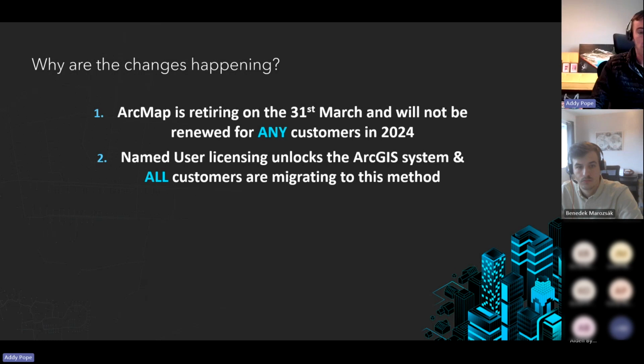Okay, so named user licenses, and why are we making that change? Well, really, named users unlock more of the ArcGIS system than a license code for one product. And all customers in the Esri landscape will be migrating to that method of licensing over 2024. So it's a company-wide change, not just something that's been foisted on education. So don't feel like this is just happening to education, it's happening across the business.